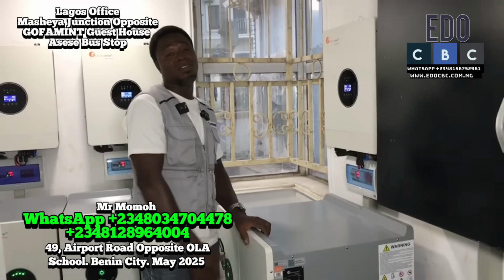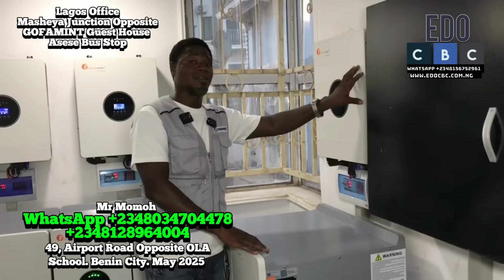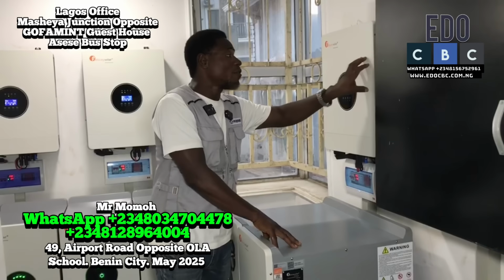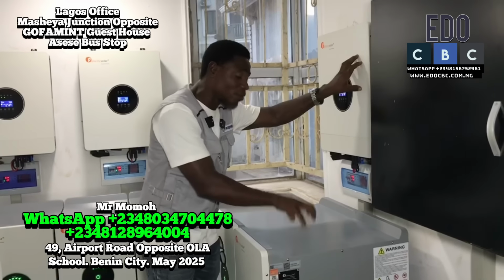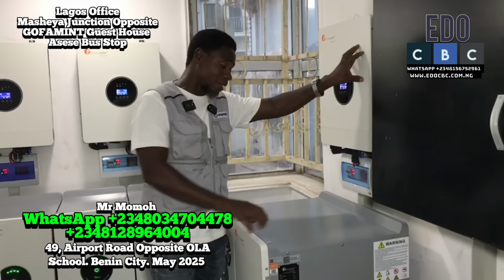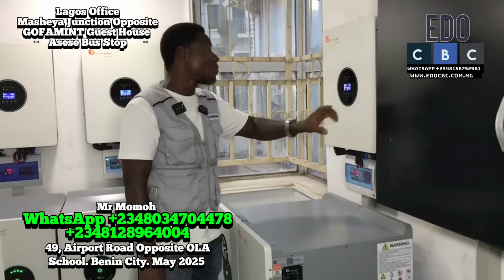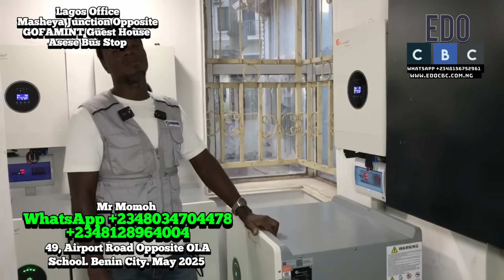It really doesn't make sense, because if you have a 10 kVA inverter and only a 15 kilowatt battery backup, and you put the loads this inverter is supposed to carry, 10 kVA, the battery cannot carry it. So what's the need of putting 10 kVA when you know your battery cannot carry it? You can never fill it to a capacity that the battery cannot withstand.